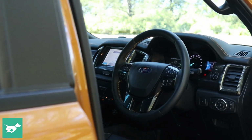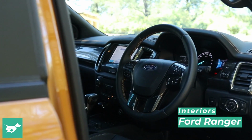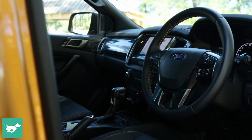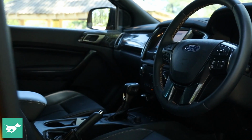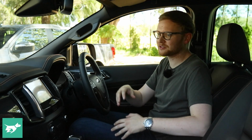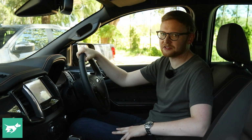The experience of jumping into the Ranger Wildtrak starts better because it has a more sophisticated proximity entry system where the pad to unlock the door is located behind the handle rather than on the front with a button. It's a small thing, but it really hints at the fact that the Ford Ranger feels like it has so many small details nailed down.